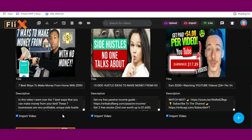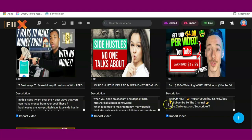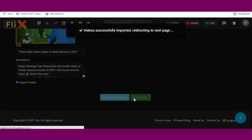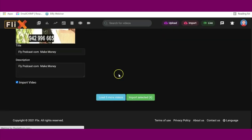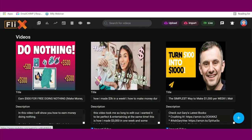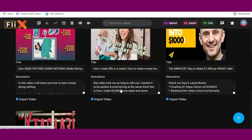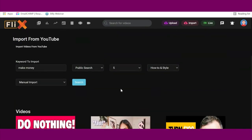So in this case, as you can see, you can edit the description, you can edit the title if you want, and if you don't want to make any edit, but it's best to edit, so you can remove any of the link there and replace it with your own links. So once you're done with that, the next thing is just to scroll down and click on import the selected videos, and in one click you can see the videos are imported automatically, and it takes you to the next page where you can import other videos. So you can import as many videos as possible. Remember, we set the page to 5, that's why it's showing 5 videos per page.